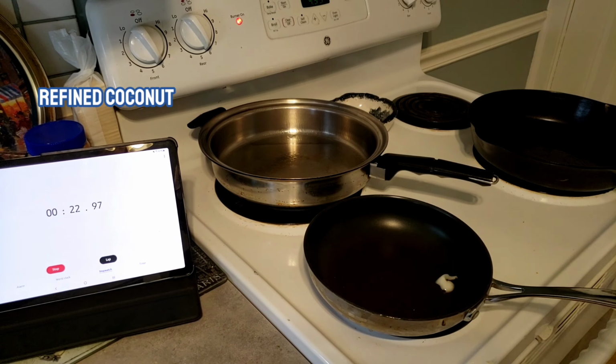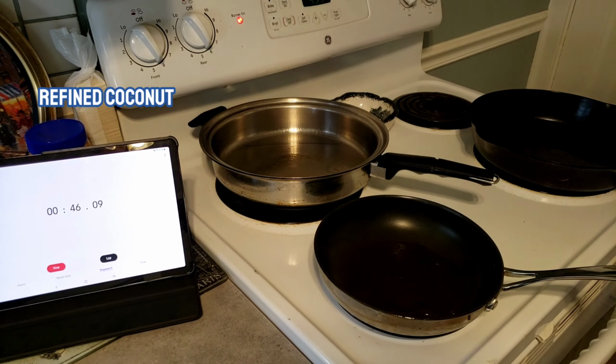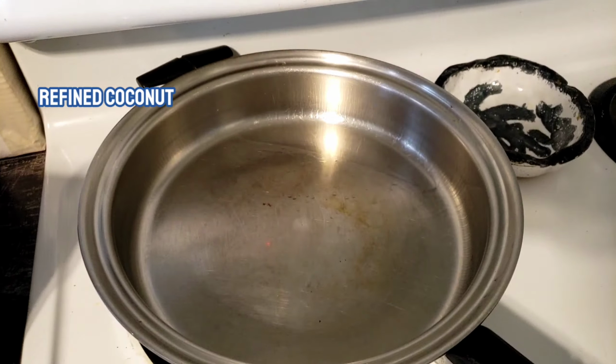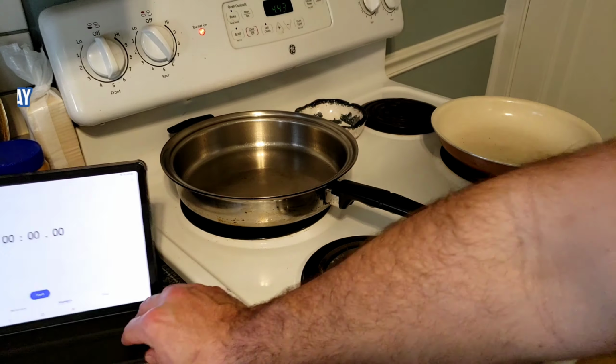Then we got refined coconut oil, which starts as a solid. It does melt down. The unrefined is the same way, although the unrefined has more flavor and a lower smoke point. Refined here does also have a pretty low smoke point.